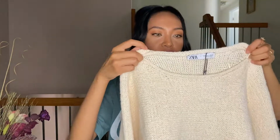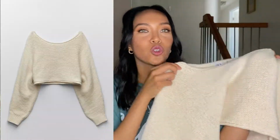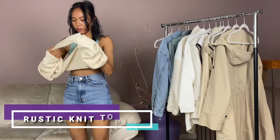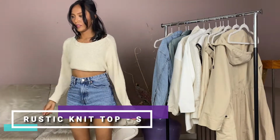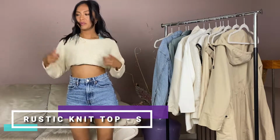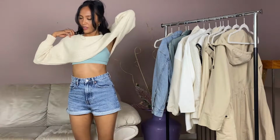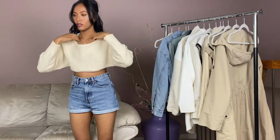And on the picture of the sweater itself, it just looked a little longer. When I got this one, I was just surprised at how short it actually is. It's not what I was expecting, so I can't say that I love it because I don't like how it fits. I did get it in a size small. I like the neck part. I like the sleeves lengthwise. I like the material. I love the color. I like everything except the length.